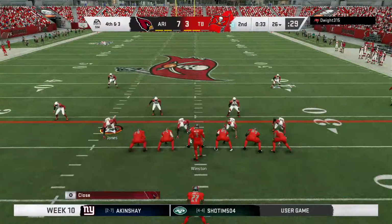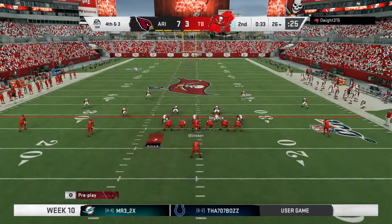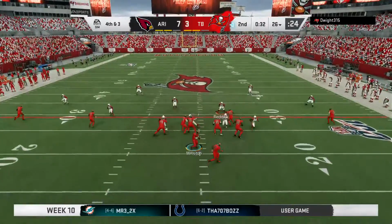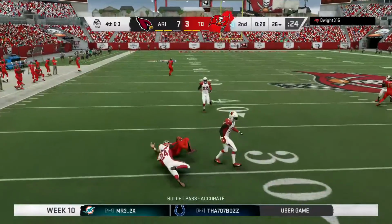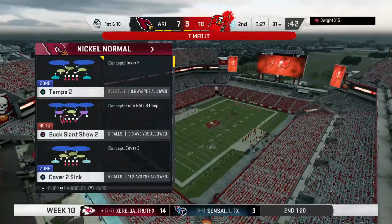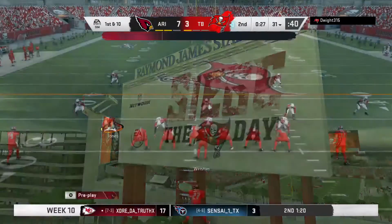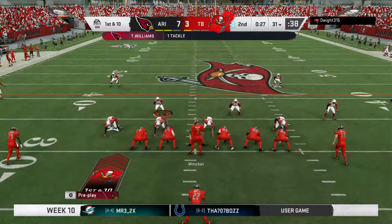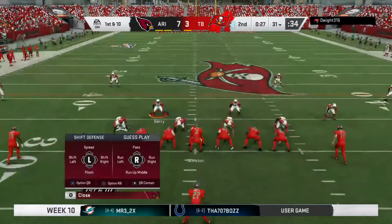The offense is not leaving the field. They're going to stay out and go for it on 4th and 3. They're indeed going. It's Winston. Open man is Howard, the tight end. And he's able to get it to the 31, and that's enough for the first. The Bucs going to go ahead and use the second of their timeouts as they'll stop it with 27 seconds remaining here in the second quarter.